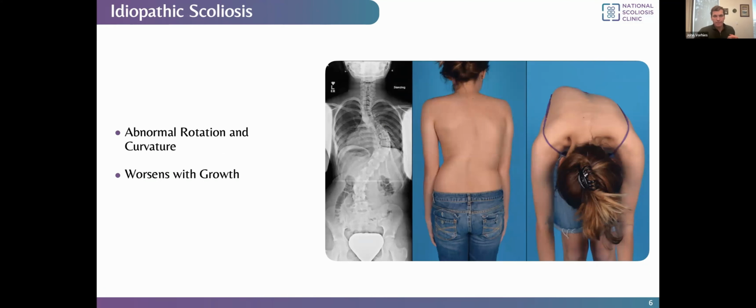So here's an example of a typical patient with adolescent idiopathic scoliosis. So it's an abnormal rotation curvature of the spine, and there are some typical characteristics that we see when we look at a kid who has scoliosis. They might have a little bit of a shift in their trunk, a little bit of a change in the shape of their rib cage and symmetry. And typically it happens in people who don't have anything else wrong with them. They're usually normal, healthy kids.